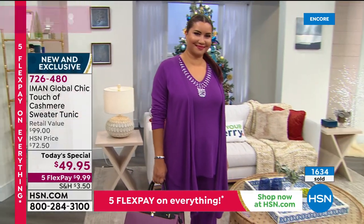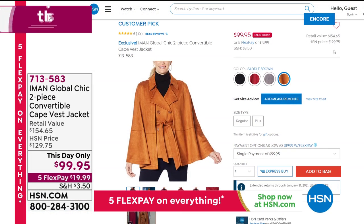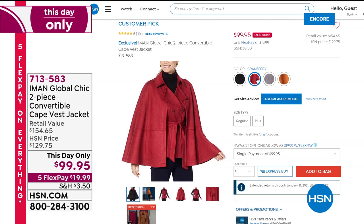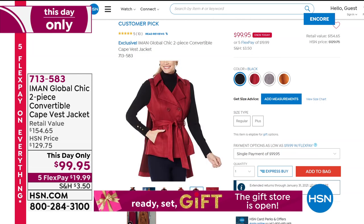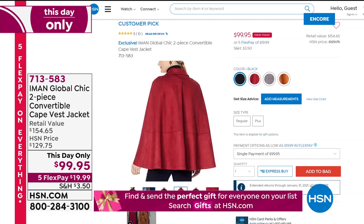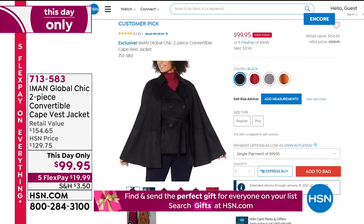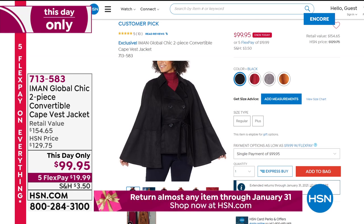Coming up next hour, Ingrid came out in the convertible cape vest jacket. She wore it as a vest, but you can put the cape over top of it. It's a customer pick and every review is perfect 5 stars. Right now we have all the colors and sizes. It's our This Day Only, which means that price is only good till midnight. Today everything is on 5 interest-free credit card payments of only $19, or actually this one's only $19.99. Quick reminder, those 5 FlexPays are only for this weekend. And we've got a lot of brand new that we're going to be talking about.